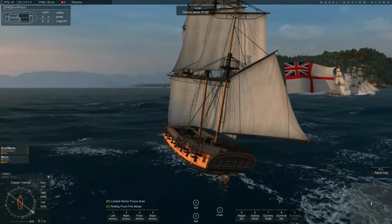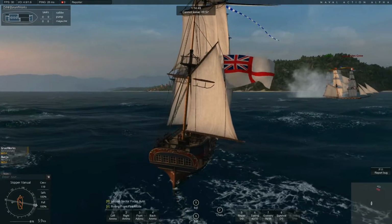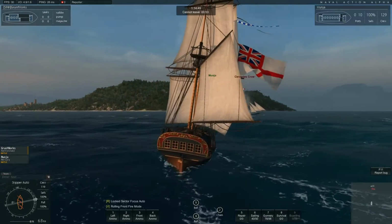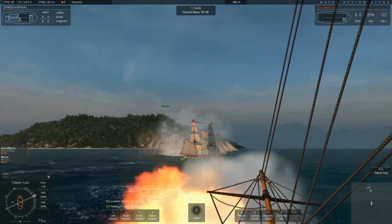Okay. Turning towards the south, 180 degrees, and by the way, guys, if you notice, we are fighting just off of Carlisle. Ooh.